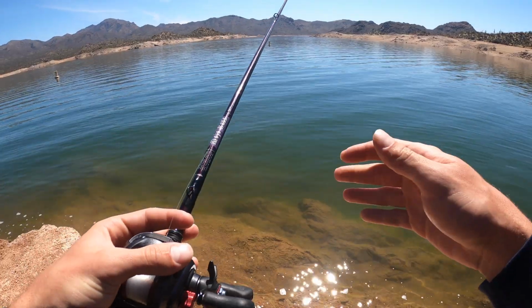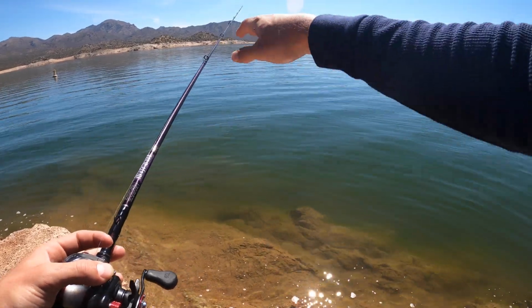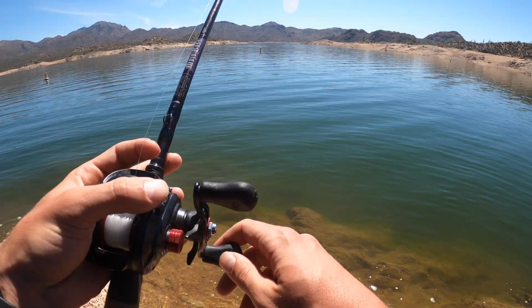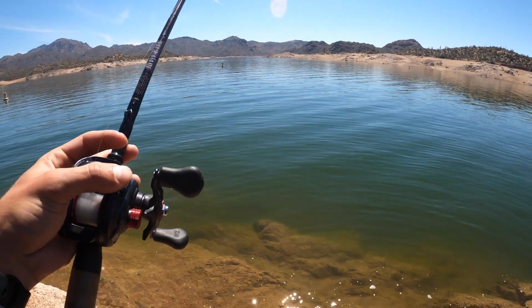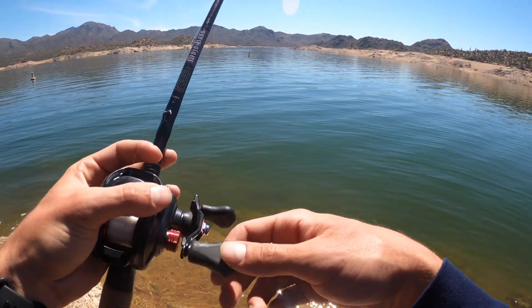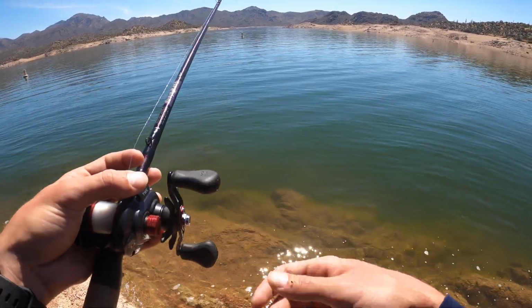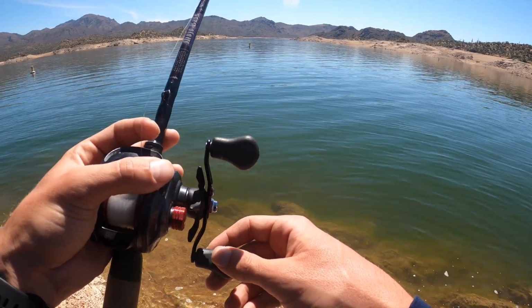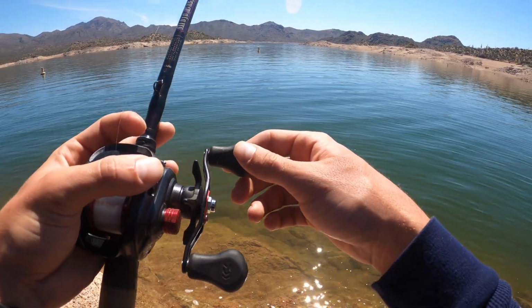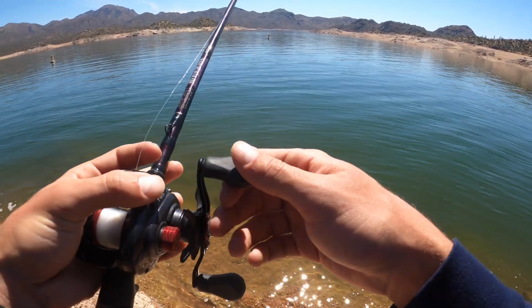I'm going to start off with the bass. As it gets warmer, those crappies should slide up into the shallow areas, right off drop-offs and everything, and I'll start fishing for them for a little bit. In the meantime, let's see if we can pick up a little largie or two. Bank fishing should be a little bit better than the boat fishing, only because yesterday was the first day that I was on the boat. I was just getting the feel for it, so I do bank fishing all the time. I know where the fish hide, I know what they like to do, so we'll give this a shot for a little bit.